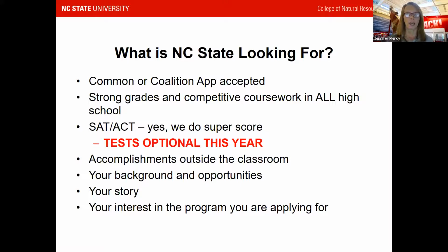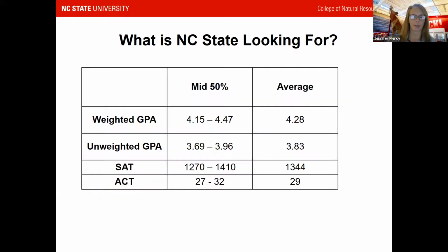And what I will say is that if you have any questions about your application, how to make it stronger, any pointers, tips, whatever, once you receive an email from me, email me back and say, hey, I'd like to set up a time to chat.